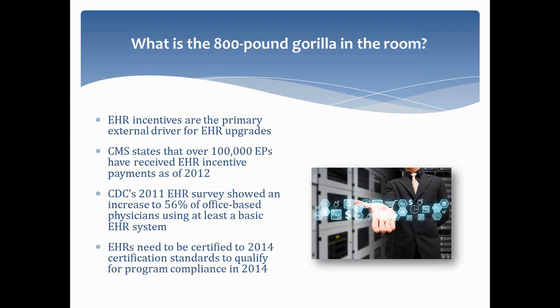The second bullet point of CMS states that over 100,000 EPs have received incentive payments as of 2012. So again, that's still a minority of EPs by a considerable factor, but they've paid out over $5 billion in incentive payments, and I believe over 2,600 hospitals have also received payments. So it is a factor.